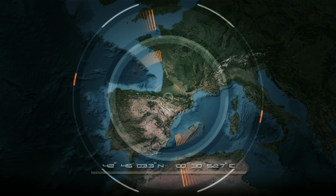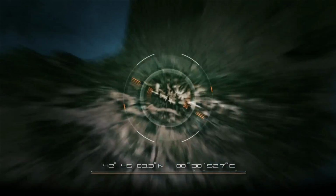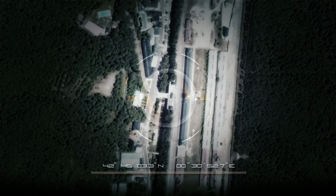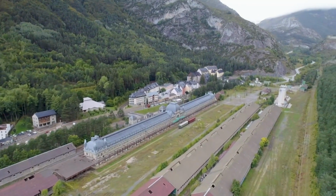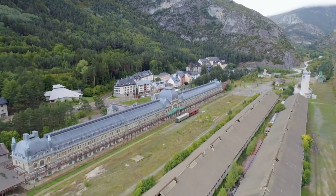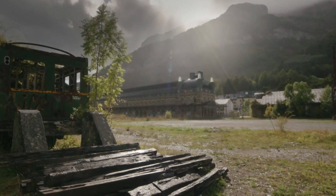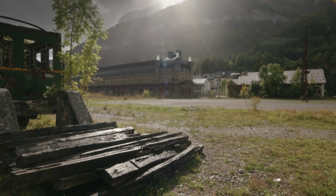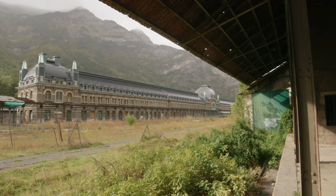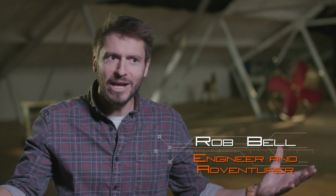On the border of France and Spain, a tiny village of just 500 people sits in a steep-sided valley. At this remote location, 4,000 feet up in the Pyrenees Mountains, are the remains of a gigantic derelict structure. It's a surprising building to find in that location. It's grand, it's almost palatial. And yet, there it is, plonked down in the middle of the Pyrenees Mountains with not that much civilization around it.